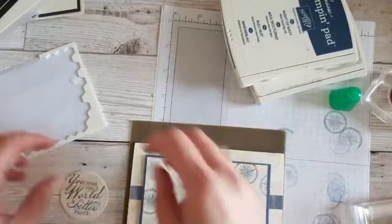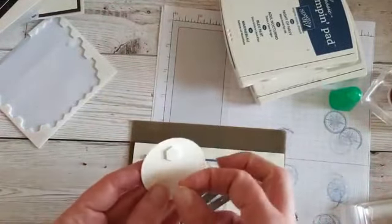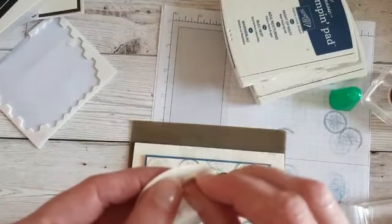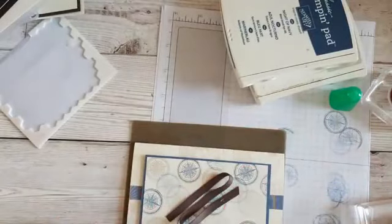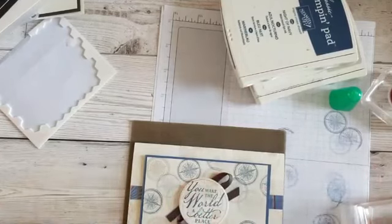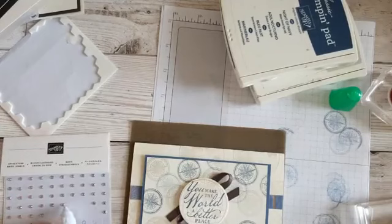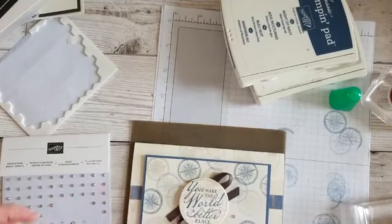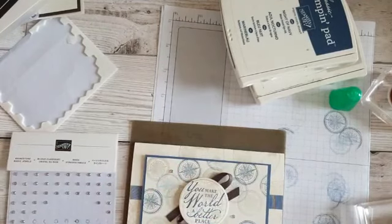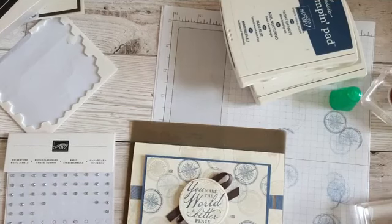Okay, and then I'm just going to pop my globe up on some dimensionals. There we go. Okay, and then again, even though it's quite a masculine card, I just want to put a few little gems. There we go. And let's put one down here. So there we have it.